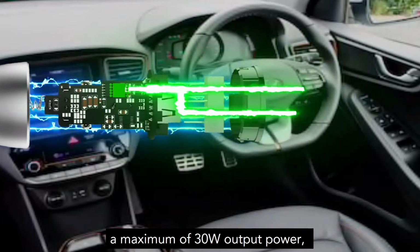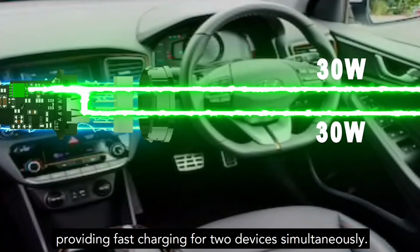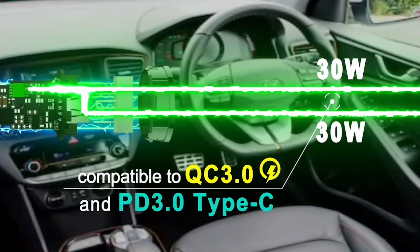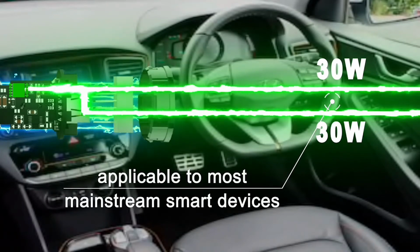Each independent channel can provide a maximum of 30-watt output power, providing fast charging for 2 devices simultaneously. My charger is also compatible with QC3.0 Type A and PD3.0 Type C fast charging protocol, and applicable to most mainstream smart devices.